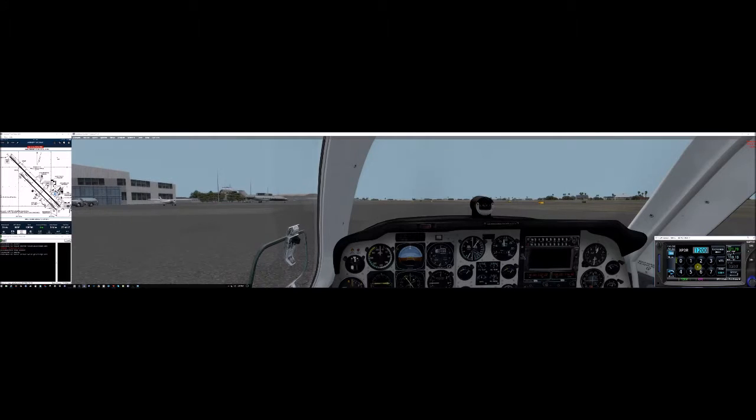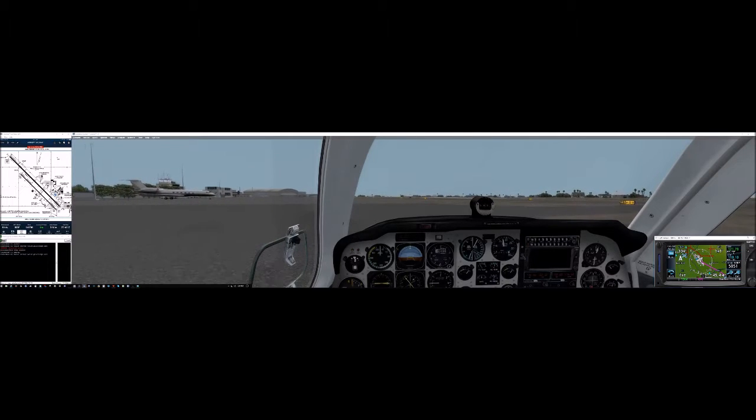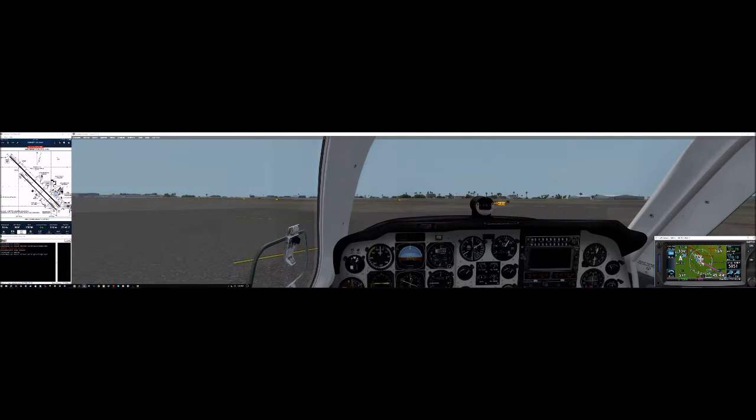Okay, so we've got to do 5051. Going Alpha, then Bravo. Alright, so we got Bakersfield Tower. Departure is on 118.8. Oops. Backspace. 118.0. Enter.